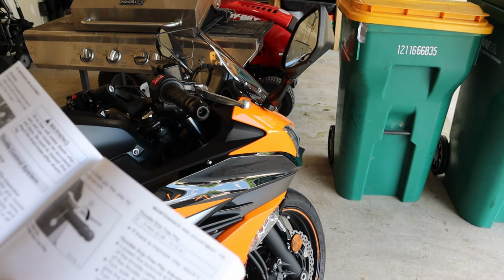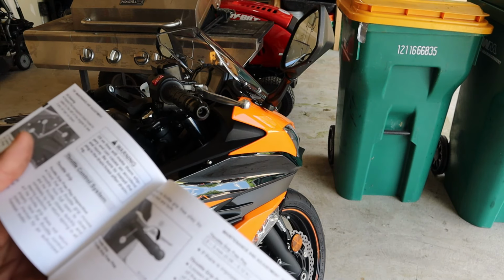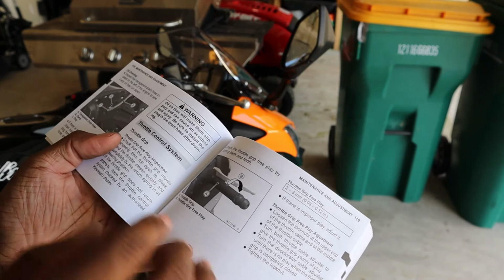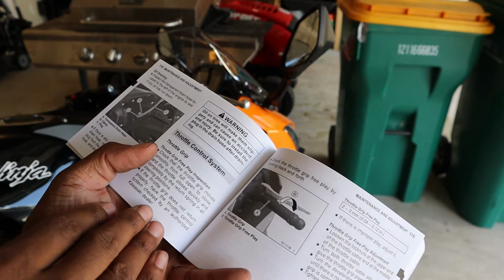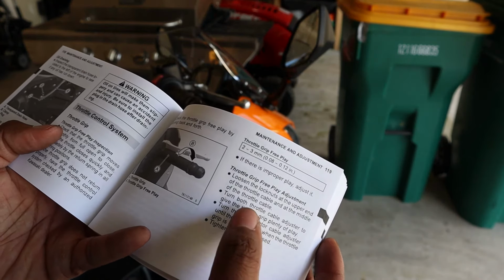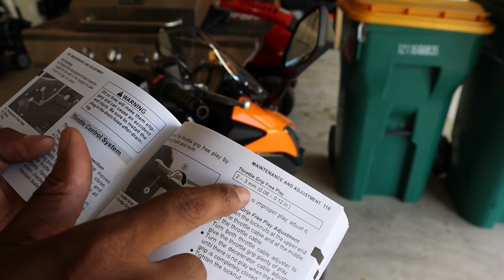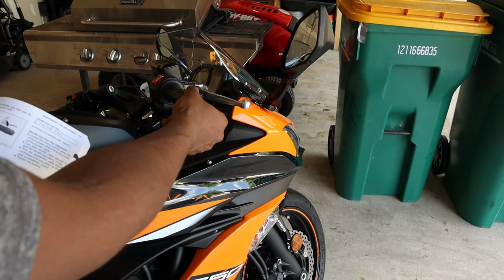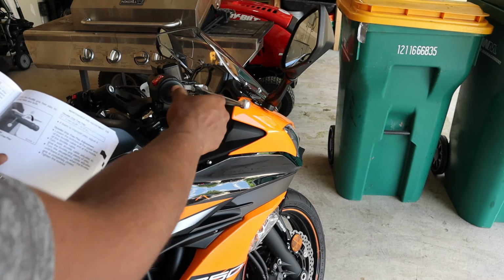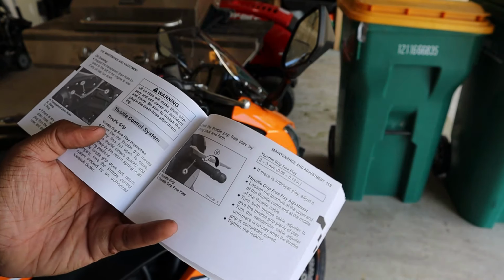You don't want your throttle to get stuck for obvious reasons. Next up, if the throttle grip does not return properly, have the throttle control system checked by an authorized Kawasaki dealer. So if you decide to, that's where you can take this to the dealership. Otherwise, it tells you here how to actually adjust everything. So you want to make sure that you have enough free play between 2 to 3 millimeters. So if you were to wrap this around, you'd have 2 to 3 millimeters worth of play. You shouldn't have any more, and you don't want any less. So that's exactly what you're checking for. So right now that looks good.